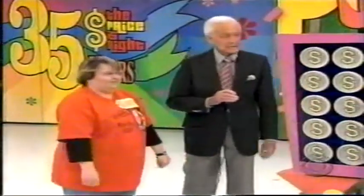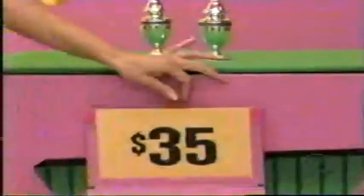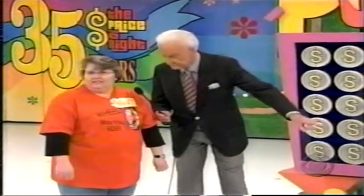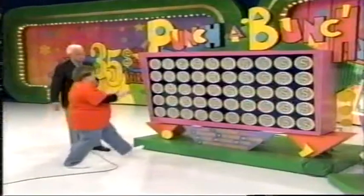One more prize, please. Add a little salt, pepper, and a sense of style to your next meal with a silver-plated set. Here it says $35. Is the right price higher or lower? Lower, Bob! Lower it is. So you've won 3 out of the 4. Step over there and punch out 4 holes.